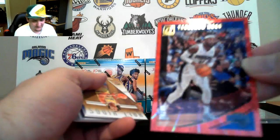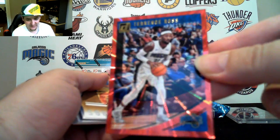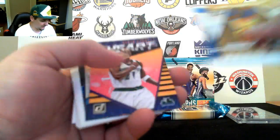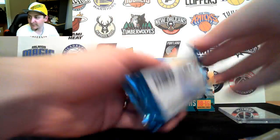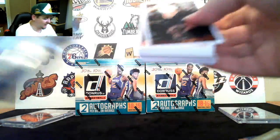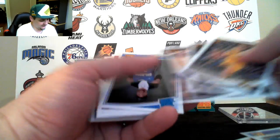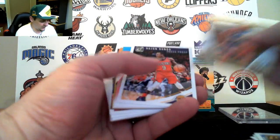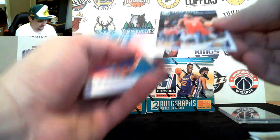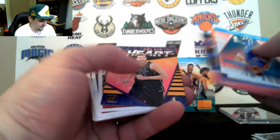Press proof Terrence Ross. We already got a Terrence Ross press proof. It was probably the number 99 as well. We got another one. The Orlando Magic. Magic Johnson, Mo Bamba. Got it. Get the exquisite? Yeah, that would be my bet. Press-proof Ray Allen, press-proof Rajon Rondo for the Lakers, number 349. Patrick Ewing, Paul George, got it.